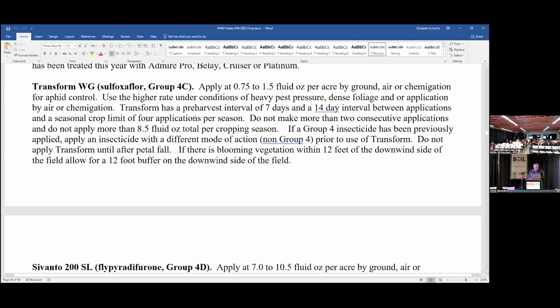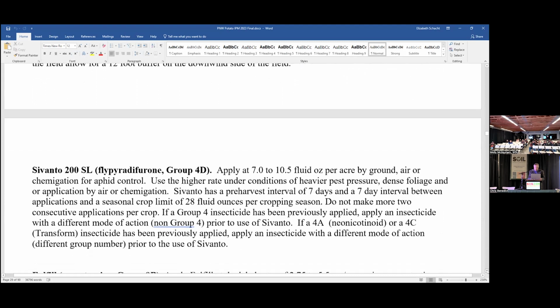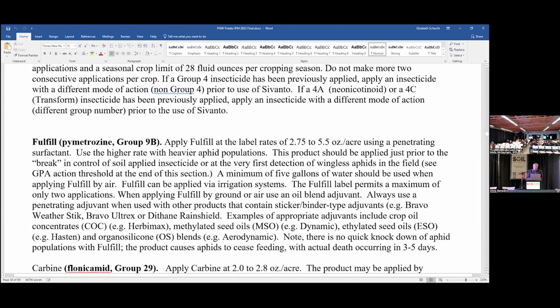Transform is less than half the cost of the other two products. That's its charm. It's as good as the other, but it's cheap. Transform also will pick up Lygus, but you don't care about that. Sivanto can pick up some beetles. It is supposedly faster acting than Transform, but one of them is fast and the other one is a little faster. Oh, Fulfill, I forgot. Fulfill is in there too. So Fulfill is as good as the others.